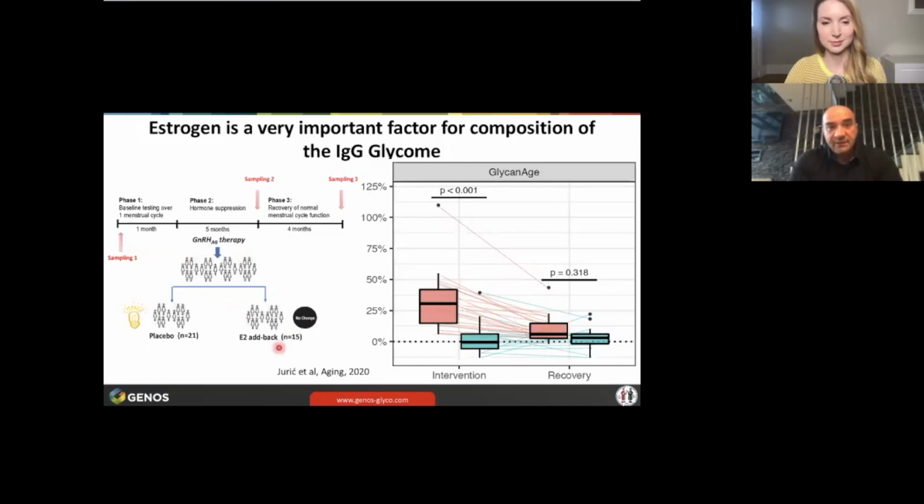And then 15 of them got a patch with the estrogen. So their hormone levels were returned to normal, actually, or preserved at a normal level. And the placebo group also got a patch, but it was placebo. There was no hormone in the patch. So they did not know which of them had placebo, which of them had hormone replacement.